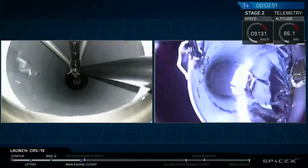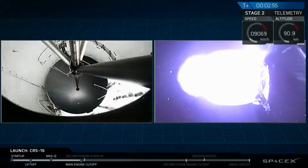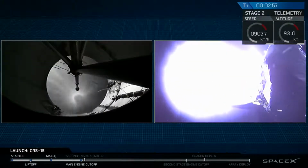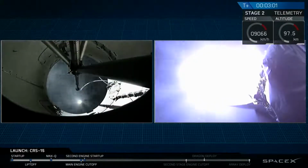MECO. Stage separation confirmed. And there you saw it. The main engines cut off. MVAC ignition. The 2 stages separated. And MVAC, Stage 1 AFTS safe.